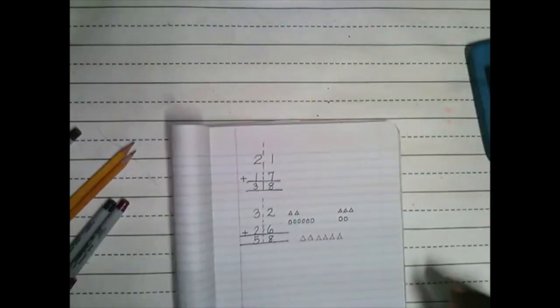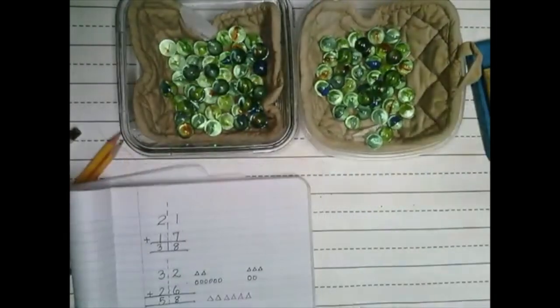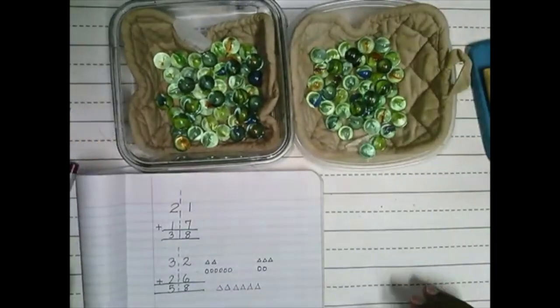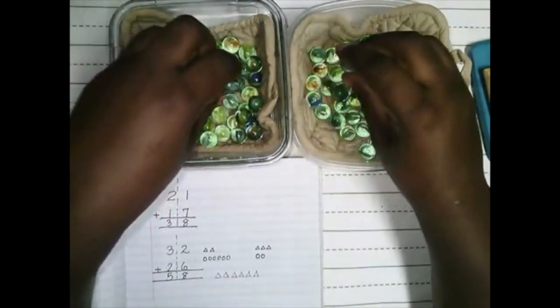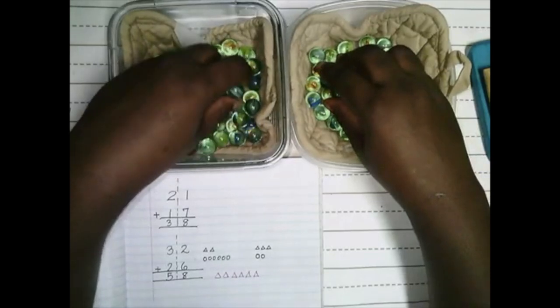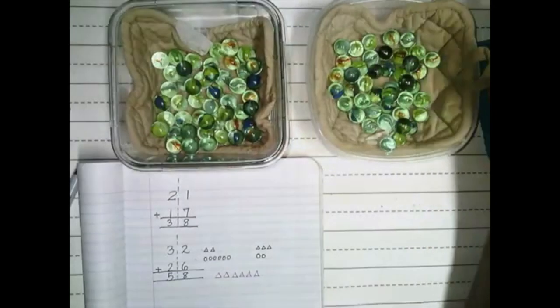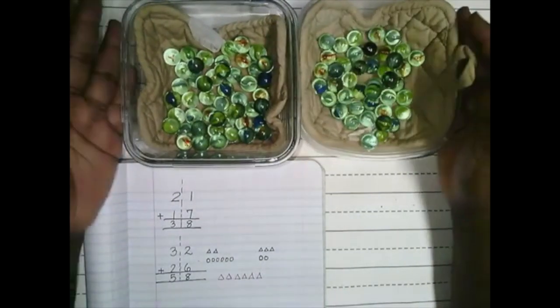Now, we have one more to practice on. Boys, I am pretty sure you are going to love this. Marbles. I have 2 bowls of marbles. I couldn't leave them in the jar. So I have these 2 bowls of marbles, and I need to know how many these are. So Miko and Quay have marbles. Well, if Miko and Quay were to put their marbles together, how many marbles would they have?